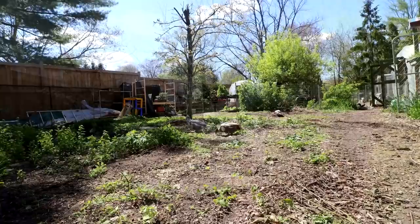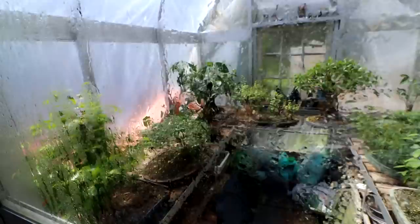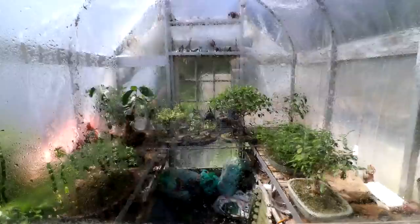Beautiful weather. I'm not totally wasting this beautiful day on my tropicals. I brought out a selection of trees and put them in the greenhouse. I've got it all filled with my tropicals, so they'll have to come back in at night. It's still too cold to leave them out in the greenhouse, even if I put the heat on.